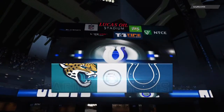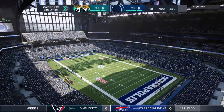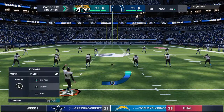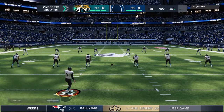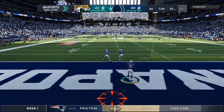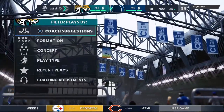Nothing like the fanfare of introductions to an NFL game, and that was in evidence a moment ago. Fireworks, pyrotechnics, you name it. This crowd is ready as their guys get set to match up between the Jacksonville Jaguars and the Indianapolis Colts. The Jaguars have Josh Lambo out there to get us started, and this one is underway here on EA Sports.